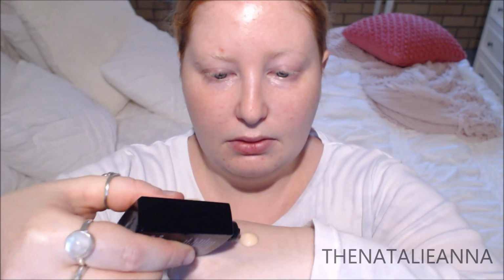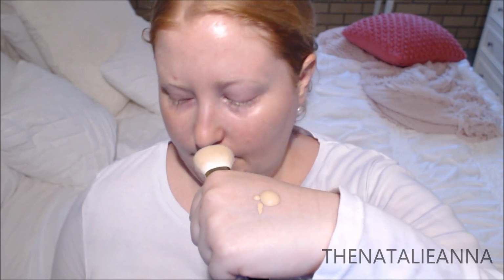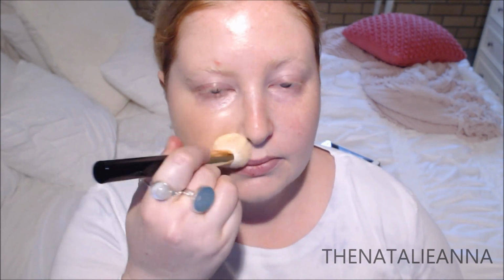I'm just going to apply, make sure I've got enough there on the back of my hand. Just going to dab this brush in a little bit at a time. I'm going to start in the center and just use circular motions to apply it. I'm going to be building this up very, very thinly at first. So you can see now how that's going to cover a bit of the breakouts that I have. And this is a very thin layer.